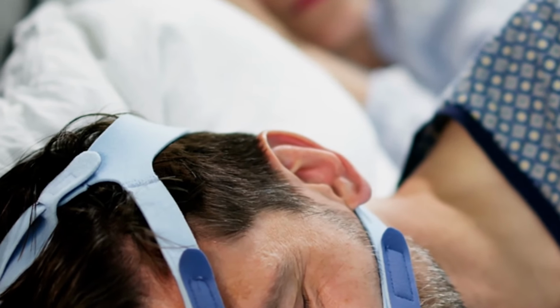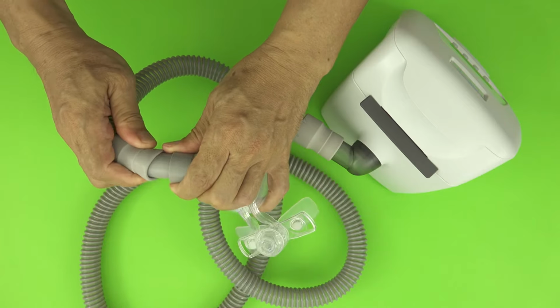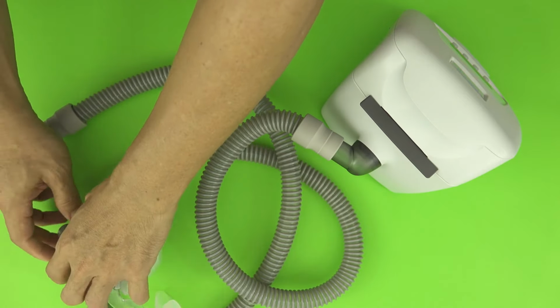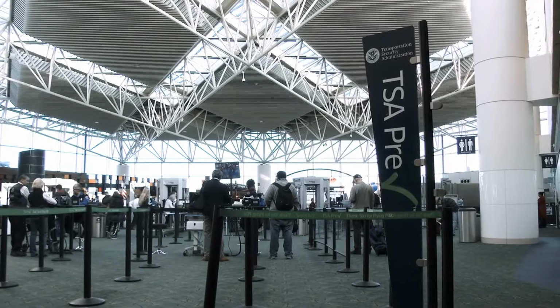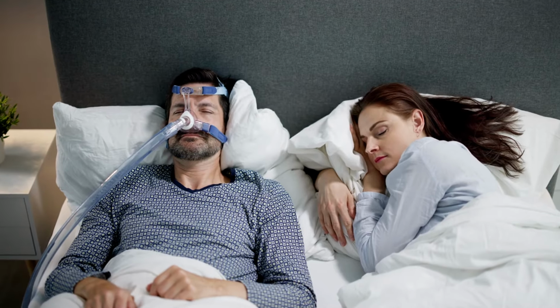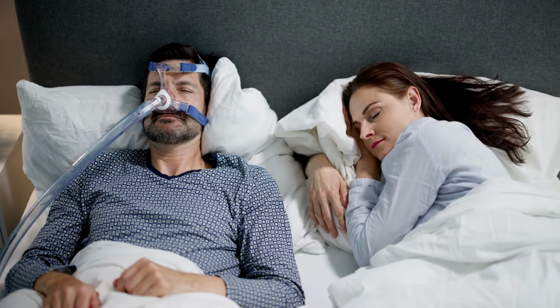CPAP machines, which are used to treat sleep apnea, should be packed in their carrying case. The TSA requires these machines to be taken out of their cases for screening. However, the machines do not have to be disassembled. An interesting fact: over 22 million Americans have sleep apnea, and many use CPAP machines.